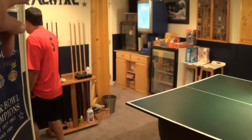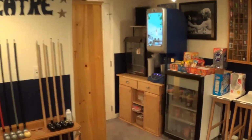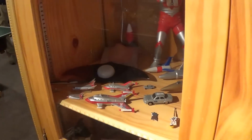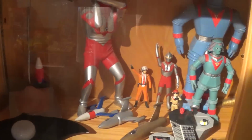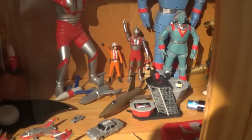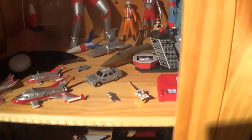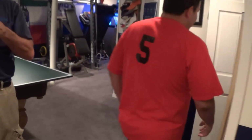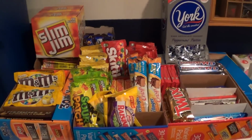What's around the corner here? What were you showing us over here? Oh, that's just trinkets to collect. Trinkets? If you're my age, you would know who these people are. Like Ultraman and all that crap. Ultraman. I think I saw Speed Racer in there somewhere. Okay. We miss anything, Frank? Is that all you got? I'm taking some candy with me. Okay.